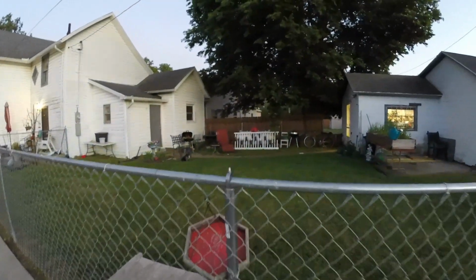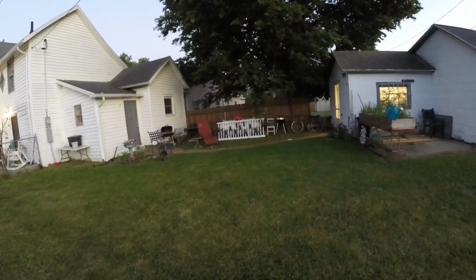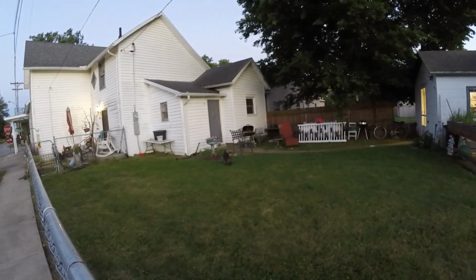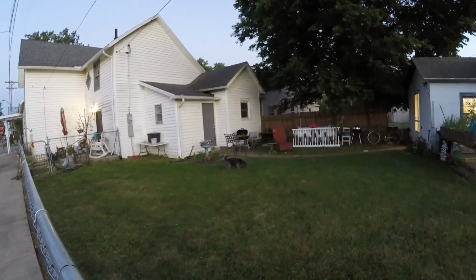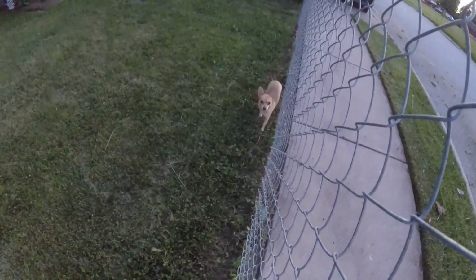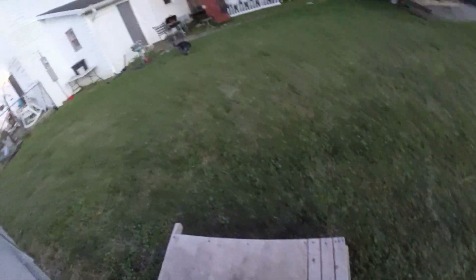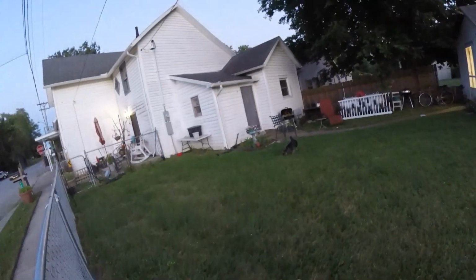Here's the backyard. There's a propane tank. There's the convenience store cup garden. There's the grill garden back there in the back. There's Gordy. Here comes Peach. And there's Paige. And Buzz is over there by the back door.